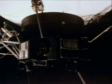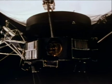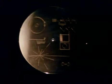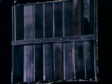Voyager's brains are 3 integrated computers set amidships. It communicates with Earth through a large radio antenna mounted like a sail. Voyager bears a message for any alien civilization it may one day encounter in interstellar space. Its louvers open and shut to help control the onboard temperature.